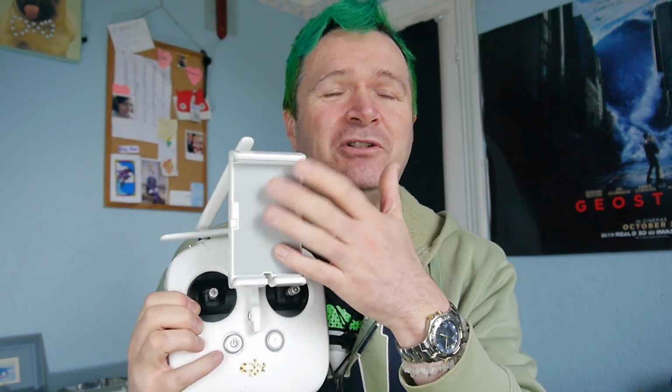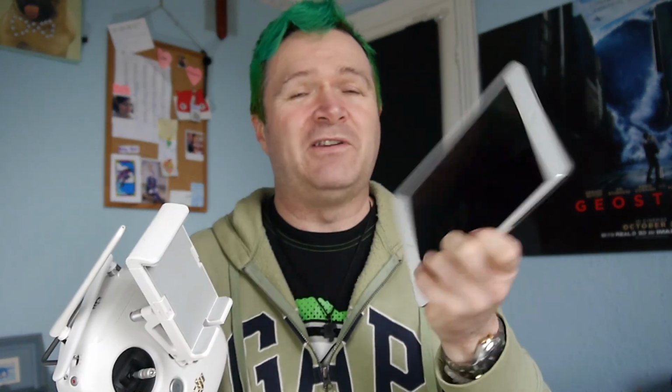They didn't put it onto the Spark when the Spark came out. The new MAVIC Air doesn't have it. This is the controller for the Phantom 3, Phantom 4, and even the Inspire. You all use the same controller. There's no display on this. You don't need that. That's what your phone's for, or your iPad, mini iPad. Everything I need to know is on here.